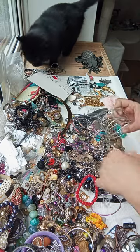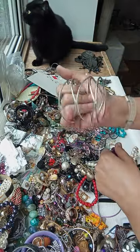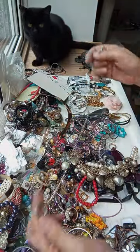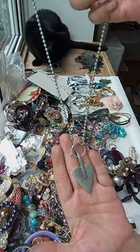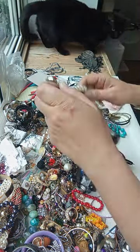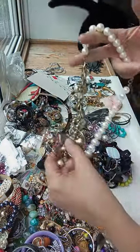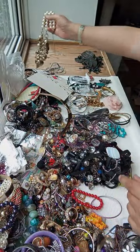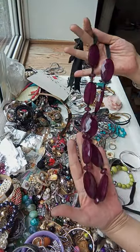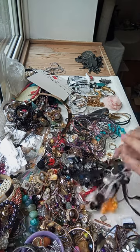And Munchkin is doing his sniff test. A bangle. It's in a good condition. Oh no, it has got wear here. Now this one is a toggle necklace with heart. I need to clean this, I don't know. Very dirty. I've got a chunky necklace here. But it has got wear, so this will go to crafts. Chocolate. I've got a cool chunky purple necklace in good condition. Stretchy bracelet, lime green in good condition.